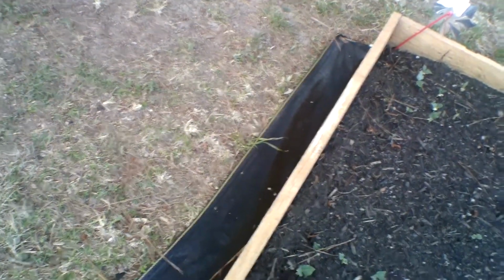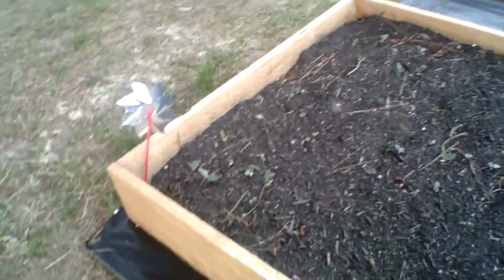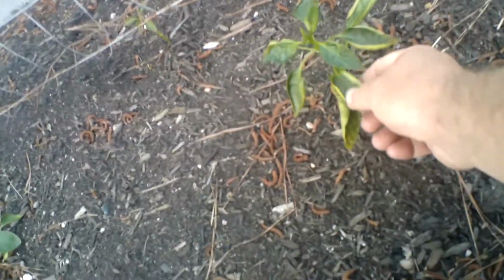There are some sunflowers in here as well, but it doesn't look like they germinated. So this is the only box that the sunflowers didn't germinate in, but all of our beans are coming in really awesome. All right, down this side, my peppers, they're starting to get some height on them. This is a problem with peppers sometimes. You gotta watch out for this. This is called leaf curl.